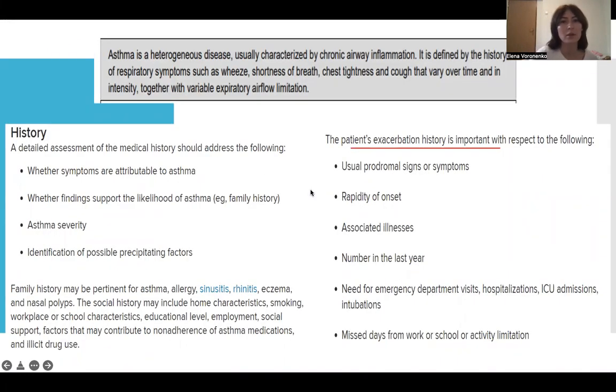Asthma is a heterogeneous disease usually characterized by chronic airway inflammation. It's defined by the history of respiratory symptoms such as wheeze, shortness of breath, chest tightness, and cough that vary over time and in intensity, together with variable expiratory airflow limitation.